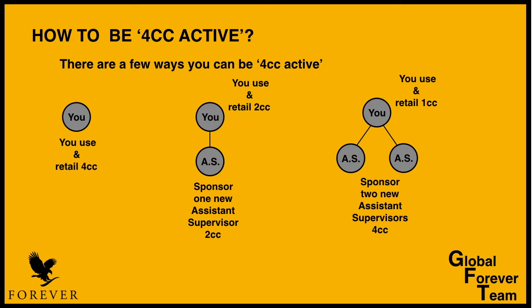But the company policy insists that you do at least 1cc yourself through your own ID number. So when your 2 new people purchase their packs, they actually purchase their packs through their new ID number, not yours. So you've got to do at least 1cc through your own ID. So in this example, you would actually be 5cc active. So those are the 3 options for being full CC active.